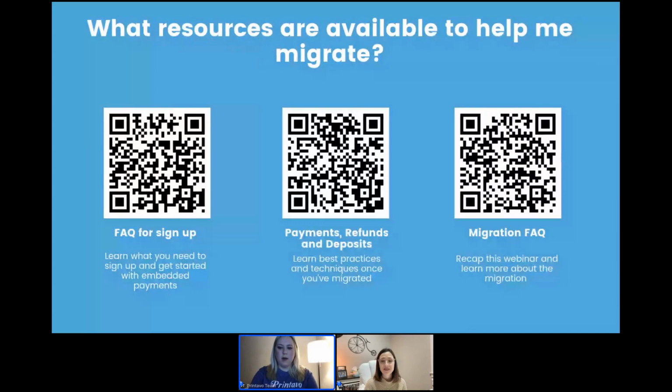Awesome. And then I saw a question come through. It's a little bit of a question about toggling back and forth. So if they have PayPal, can they toggle over to payments and vice versa? One more time, I'm sorry, I'm not seeing. So being able to toggle back and forth between, are they able to toggle between PayPal and payments?